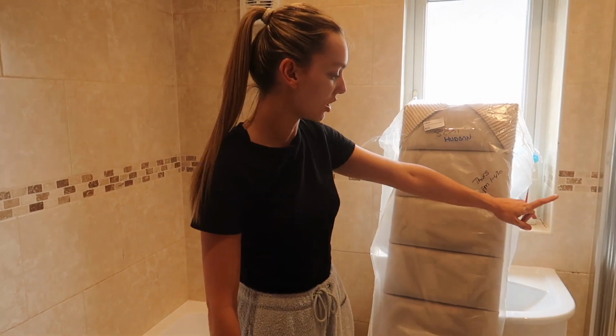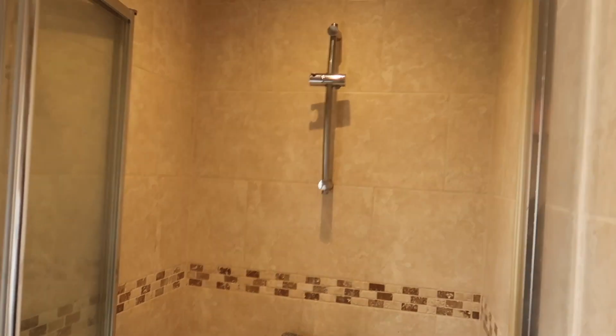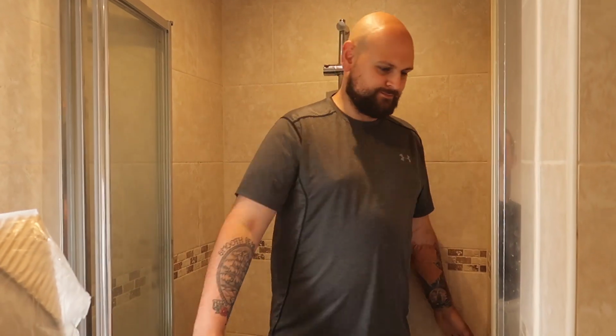The shower is actually a really good size. Shall I get in it? Do you want to get in it for size reference? Yeah. So I'm 6'2". You could probably fit about 3 Dans in there.